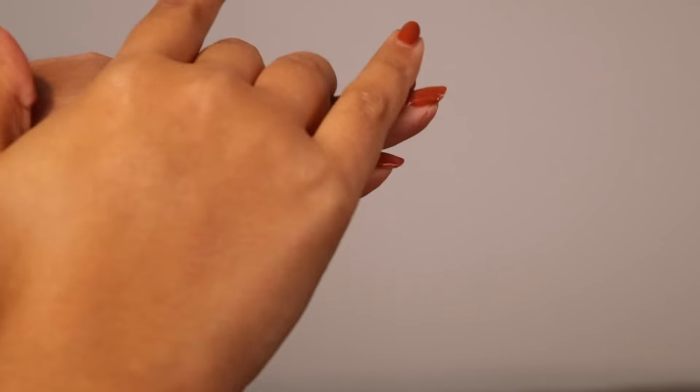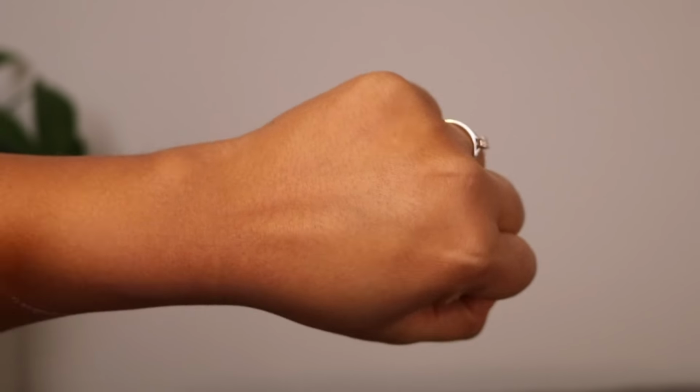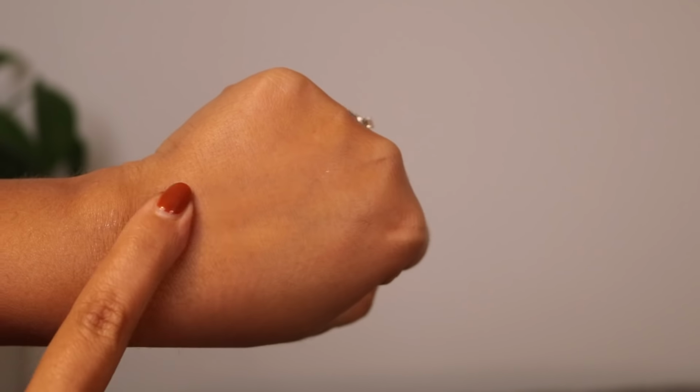So we've got the SPF 50, which feels a little lighter to me. So if you've got combination or oily skin, I think this one will work better. See how quickly that disappears into the skin. Even though when you pump it out, it looks quite whitish, the moment you blend it and give it like 15 seconds, it just sinks into the skin. Like I said, it's not tacky, greasy, but it's not completely dry or matte either.